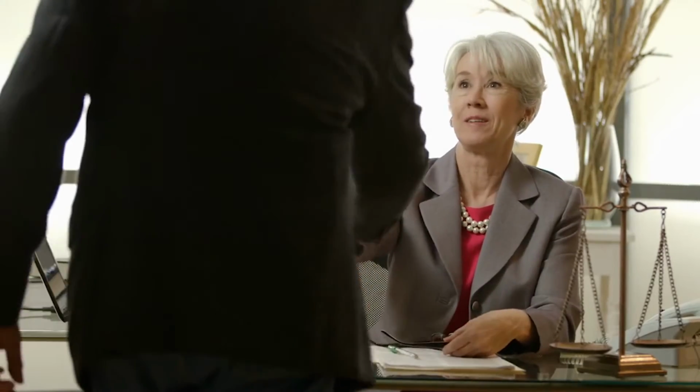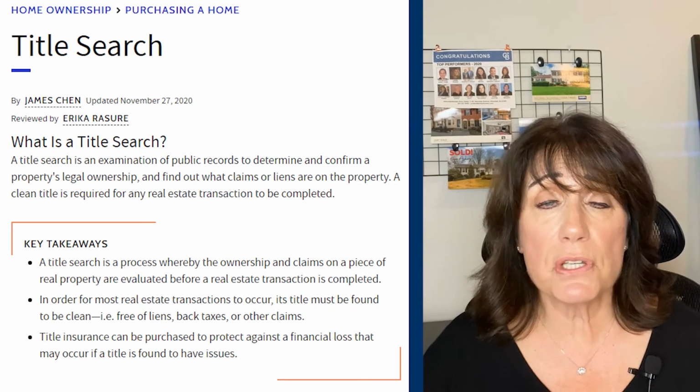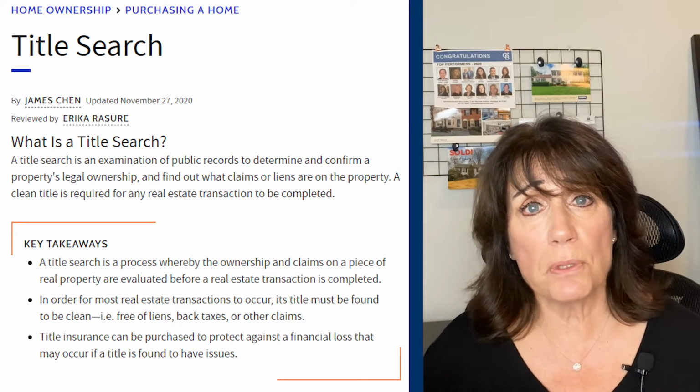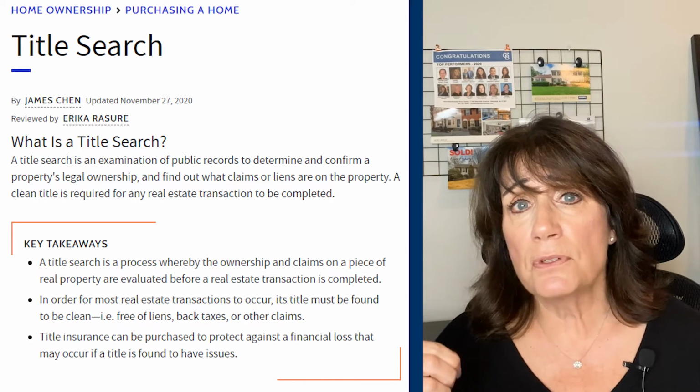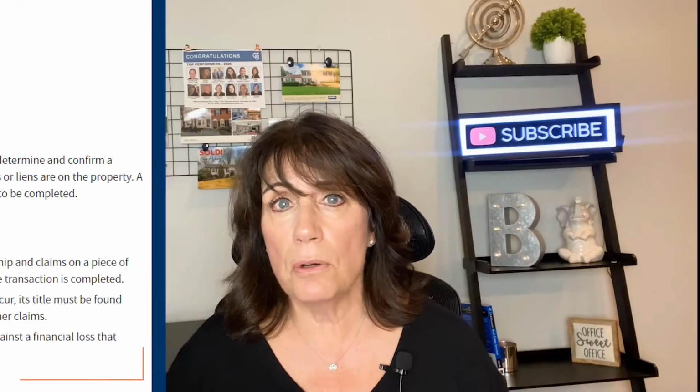Now, the next part is the title and survey. Once the mortgage commitment is obtained, your attorney is then going to contact the title company to begin a title search. The purpose of the title search is to go back and research the property to make sure there are no liens against the house. I mean, we're talking any unpaid taxes, any other mortgages tied to the home, things like that. So basically, we're looking for a clean title. We don't want to have any liens or any mortgages tied to this property.